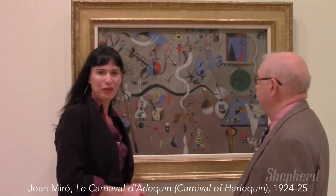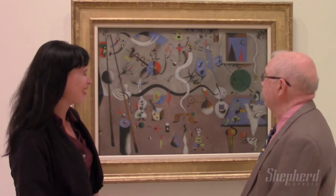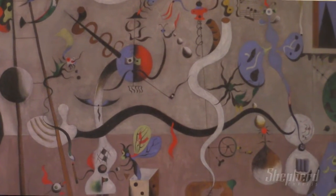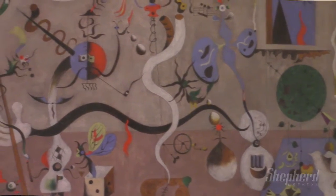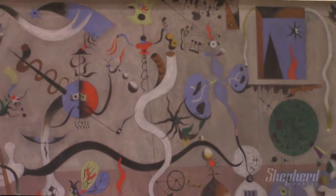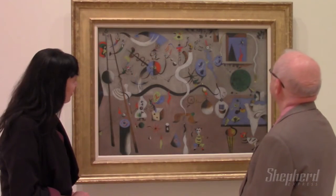So here we are with Joan Miró and his Carnival of Harlequin. Curtis, I know you like this piece especially much. Well, Miró, of course, being one of the major Spanish artists of the period, has always fascinated me. I actually visited his studio once, and what he does here with his palette is to create a realm of fantasy that pulls together not only images of nature, but also manufactured images and a certain element of mystery.